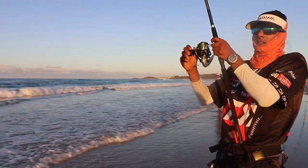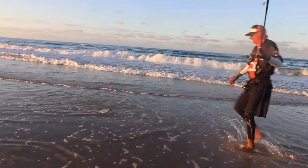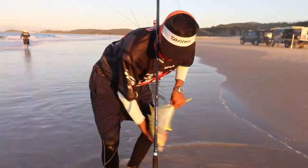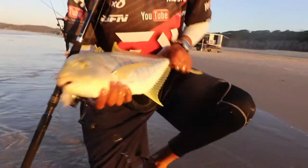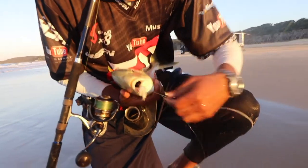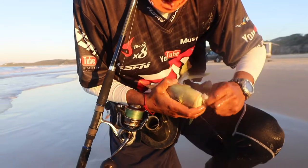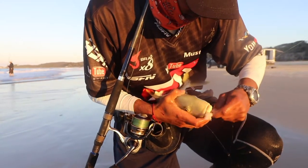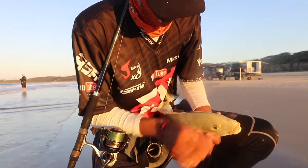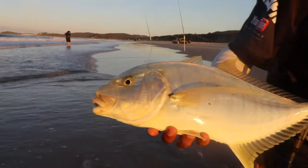There we go. GT. Nice, nice, golden. Golden GT. Okay, so this is a new species for me. It's a golden trevally. And there's a 1-0 mustard tuna circle with a small piece of sand mussel here. Just gonna try and get the hook out. What a beautiful fish. Look at that golden band on that fish.